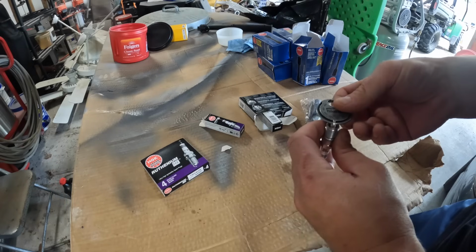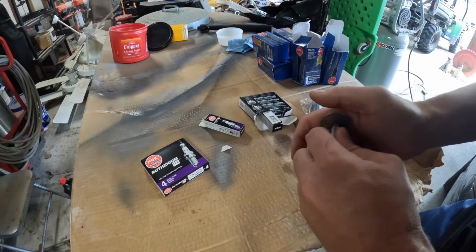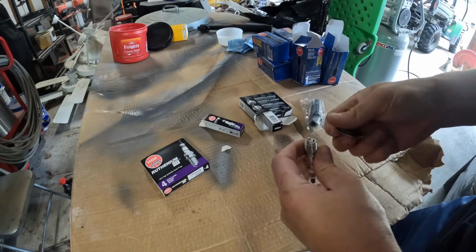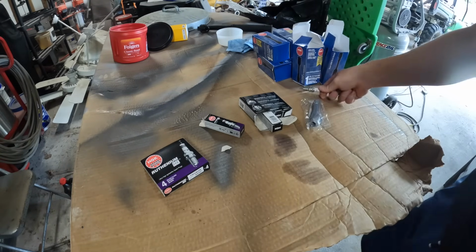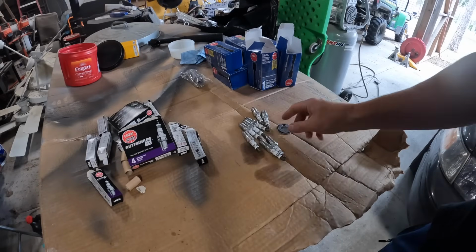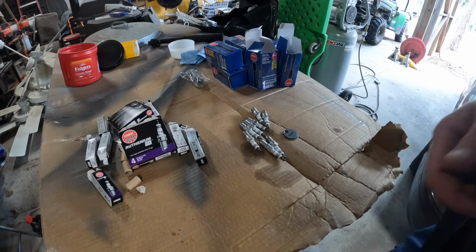All right, it's 0.055. I think it's supposed to be 5.4. Perfect, right there. All right, that one's good. I'm going to do the rest of these. All right, I got all these gapped. They're all good to go. And I guess I'll just start putting them in.